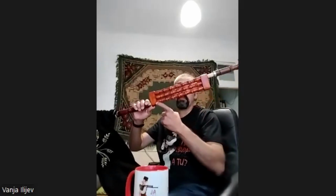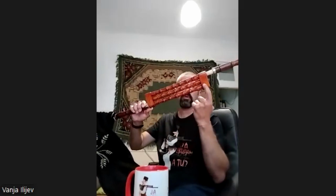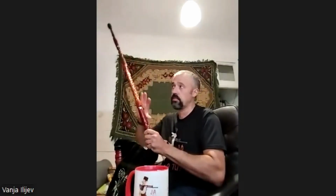And in Vojvodina the master who created the bagpipe is doing it like this. The air goes this way, and goes back. Is it such a long distance to make it lower, much lower? Yes, you need to make a very low tone, and it needs a big way for the air to go out. A big distance.